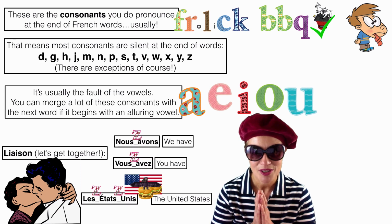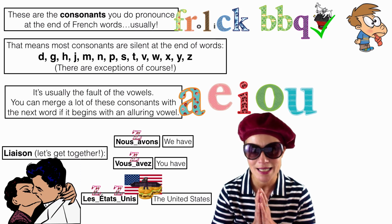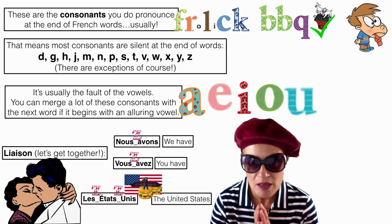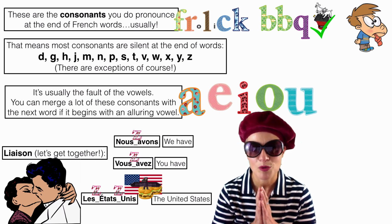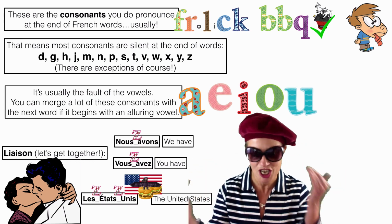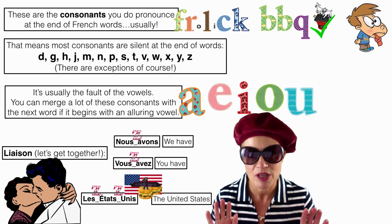When something is difficult, the way to get better is to say it over and over and over again. Les États-Unis. Les États-Unis. Don't even look at it now, just listen to what I'm saying. Les États-Unis. Often I find when people try to read the word, their English alphabet and pronunciation stops them from listening and repeating. Don't look if that's you.